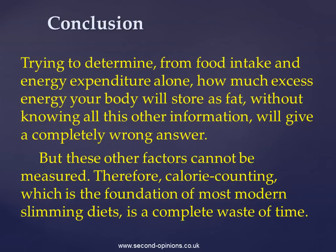So, trying to determine from food intake and energy expenditure alone how much excess energy your body will store as fat, without knowing all this other information, will give a completely wrong answer. It can be a very wrong answer. But these other factors can't be measured, certainly not by a layman. Therefore, calorie counting, which is the foundation of most modern slimming diets, is a complete waste of time.